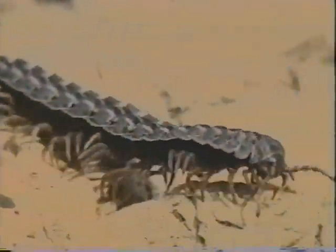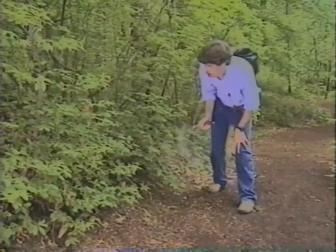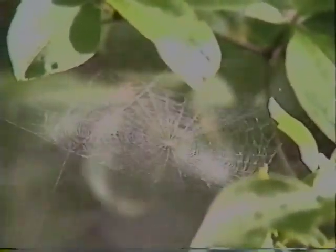Arthropod is the scientific name for all the bugs you can think of. Crickets, moths, beetles, ticks, spiders, fleas, you name it. Arthropods can adapt to almost any environment, and they outnumber us 200 million to one. Our planet is really crawling with insects. Spiders are just about everywhere.